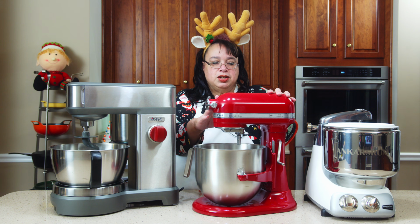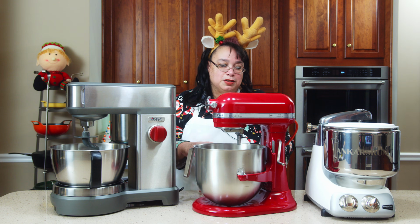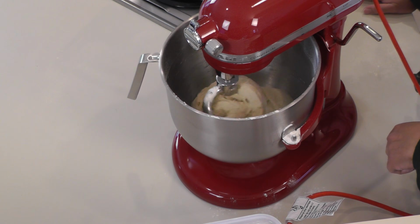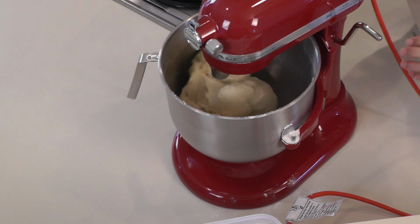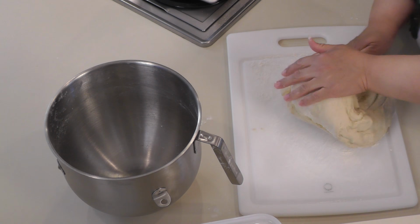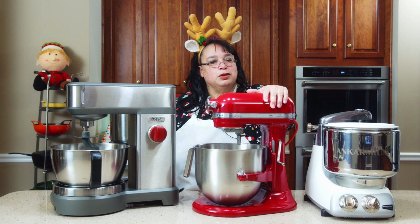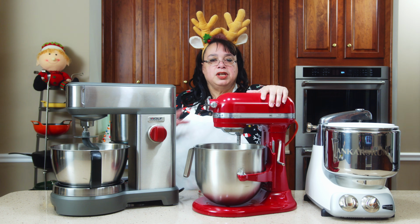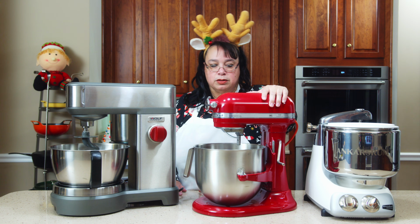So this is the KitchenAid Commercial 8. This is another one of my babies. I love this mixer. It's really quiet. It has a DC motor. It's surprisingly quiet. It is a huge, robust, NSF rated, commercial rated mixer, and whether you would use it in a commercial setting, I've seen it used in a commercial setting. I've taken classes at a culinary school, and they were using these mixers.